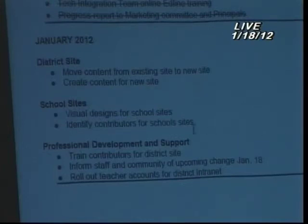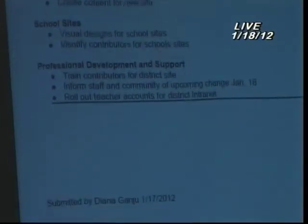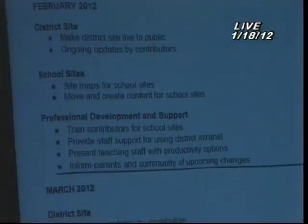We're also trying to figure out visual designs for the schools. We've also spoken to the principals about who they might want as contributors inside their schools, who's going to be able to go in and add any information to the sites. And then eventually, we will start training other people and rolling out the teacher accounts. And this is our introduction to the staff and the community. This is February. We're aiming towards having the district site go live in February. Not sure when in February yet, but that's our goal.